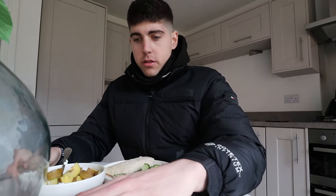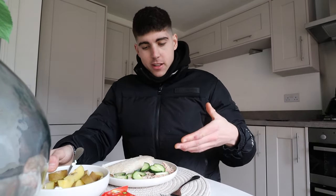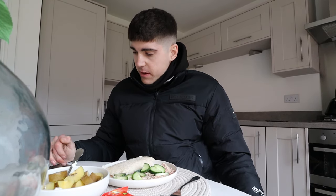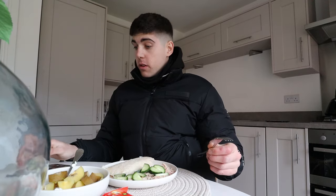We have quite a lot of carbs. We have a bagel, two little saurine loaves, some Greek yogurt and a kiwi, basmati rice, tuna, cucumber. Probably about 900 to 1,000 calories. Getting some more carbs in. Nothing too crazy.